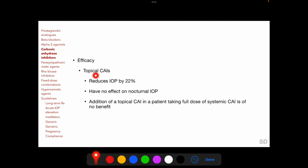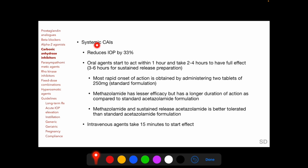Topical carbonic anhydrase inhibitors reduce intraocular pressure by more than 20%, and like other aqueous production inhibitors such as beta blockers and alpha-2 selective adrenergic agonists, carbonic anhydrase inhibitors have no effect on nocturnal intraocular pressure. And addition of a topical carbonic anhydrase inhibitor in a patient taking full dose of a systemic carbonic anhydrase inhibitor is of no benefit. Systemic carbonic anhydrase inhibitors reduce intraocular pressure by more than 30%, and the oral agents start to act within 1 hour and take 2 to 4 hours to have full effect. Sustained release preparations act longer and take 3 to 6 hours to take full effect.